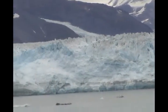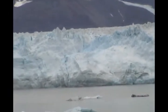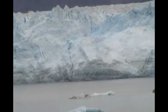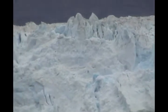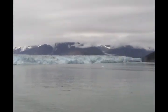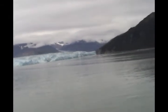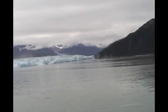It must make a lot of noise when it's first breaking off before it falls, because it would take a long time for that sound to get here. See the splash. Big crack in the glacier. Well, over to the right must be the spot to keep your eye on, because it's twice now that we've seen a piece calve off. Well, that could be it for now.